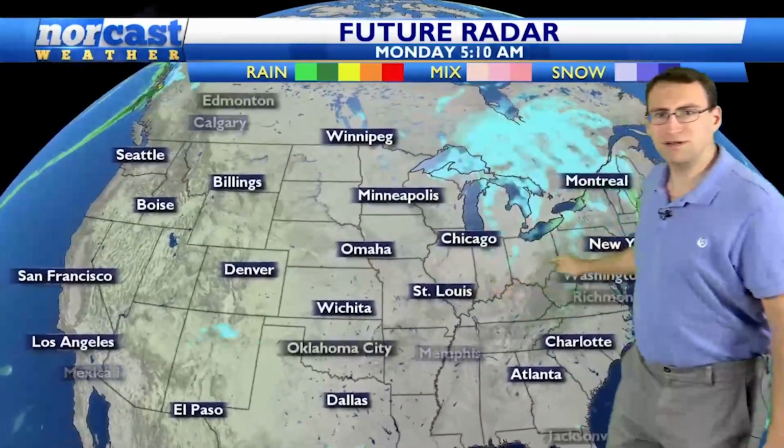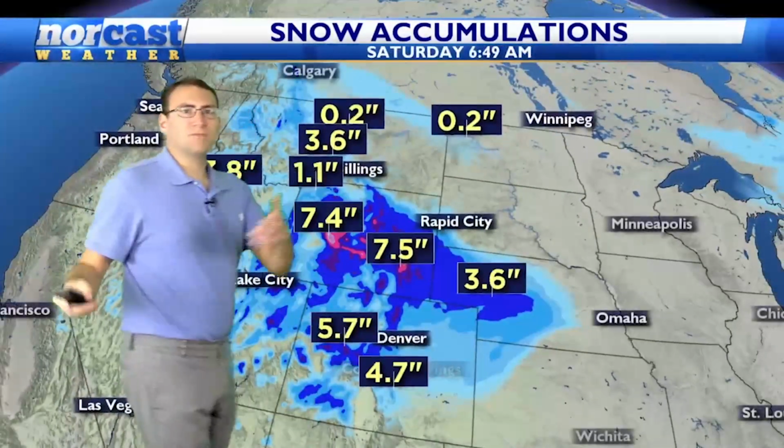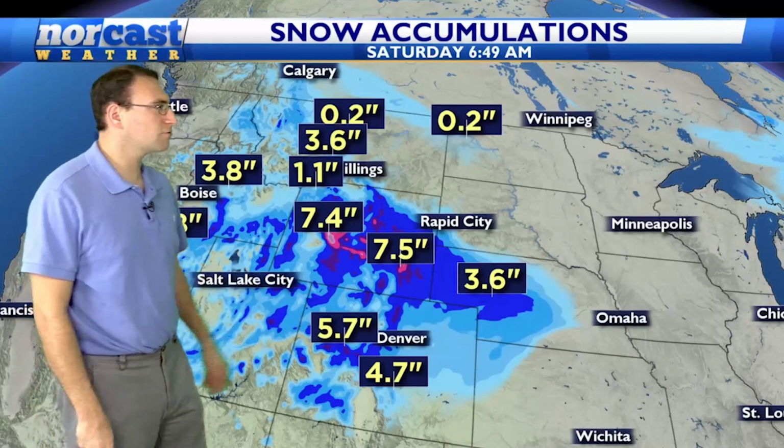We get a little reinforcing cold shot. We're going to try to get some lake effect, but it's not going to be too much into the middle portions of the week. We do see that snowfall, a few to several inches across the higher terrain of the Rocky Mountains, even into the Front Range a little bit.